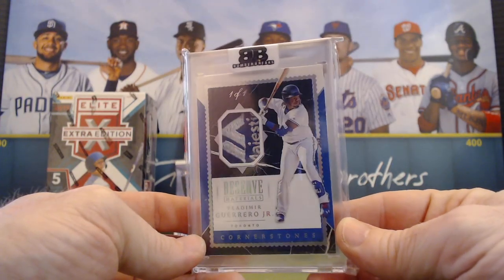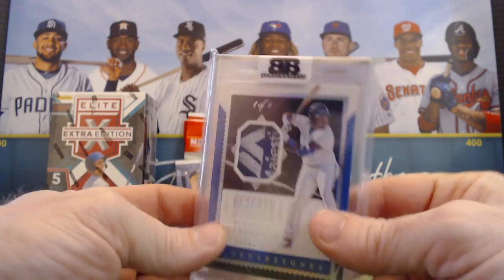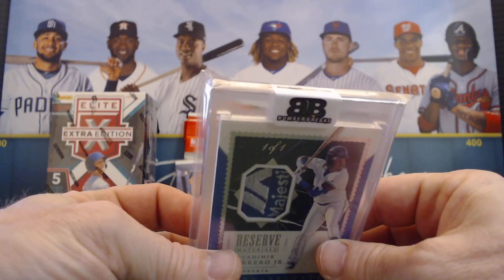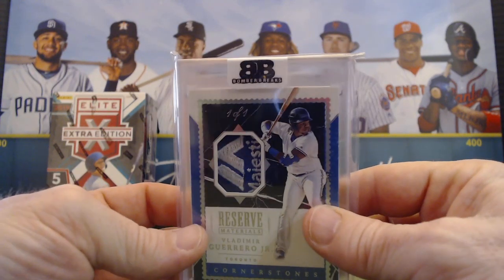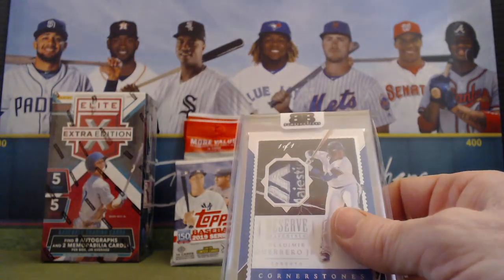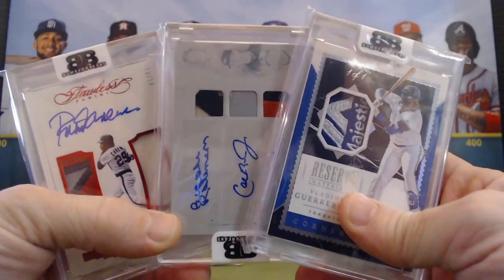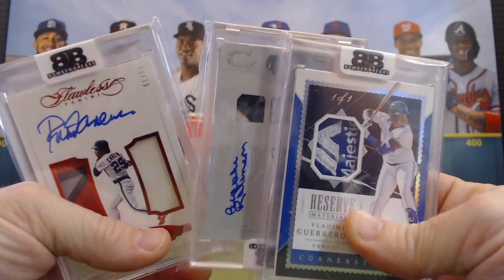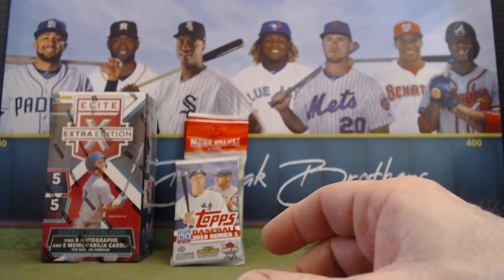It's a Vladdy Guerrero Jr. 1 of 1, and it's got the Majestic. It's pretty cool. It's a pretty deep shadow box. You might be able to tell from this, but pretty cool card. Again, nice one to get out of a break. So out of a weekend, this is what showed up, a couple of one-of-ones and a 10 of 10. So it was a successful weekend and pretty cool.